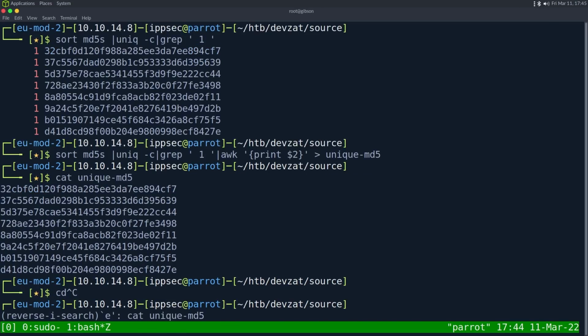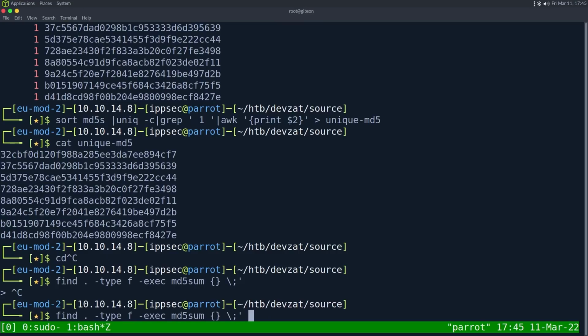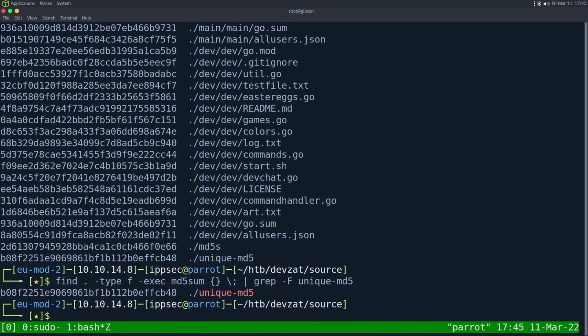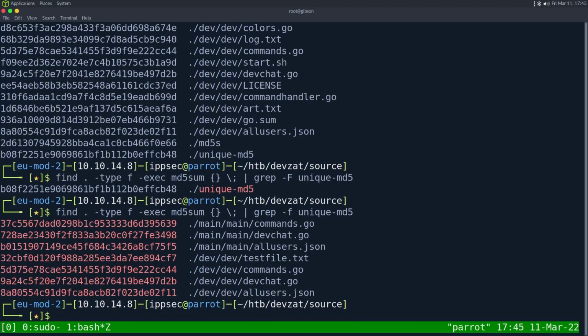So we can go back to our exec command. Get rid of that awk. So now this output is just, let's see, find that. Okay. We can grep -f unique MD5s. That's not what I wanted to do. There we go, lowercase f. So this is a list of all the unique files, if you could follow that weird train of logic.